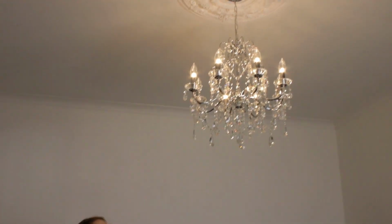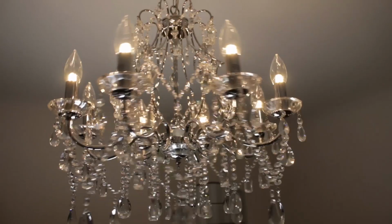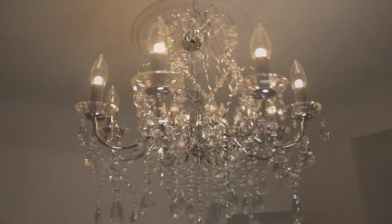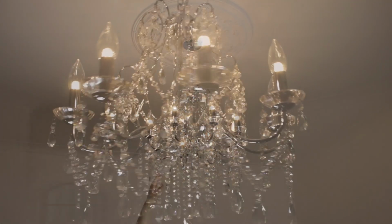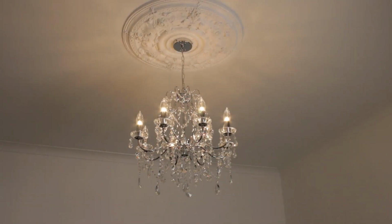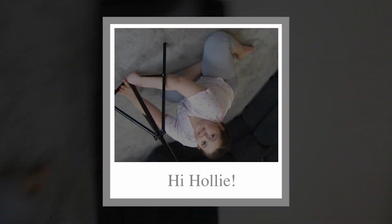A chandelier, it's a Marquis one, it's from Next Home, and I think it was about £300–400. It did come with halogen bulbs, but we've put LED lights in, and it's real crystal as well. It's a bit of a chore to clean, but it looks really pretty.